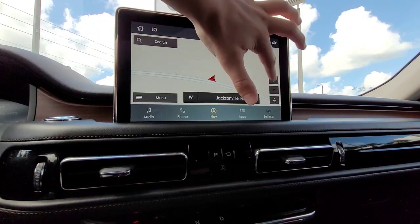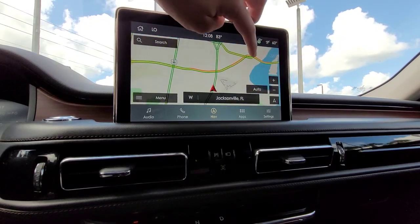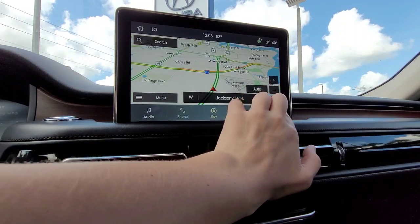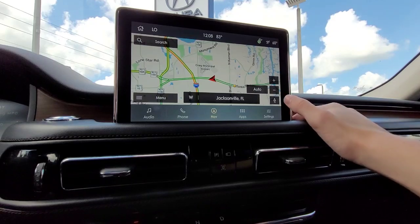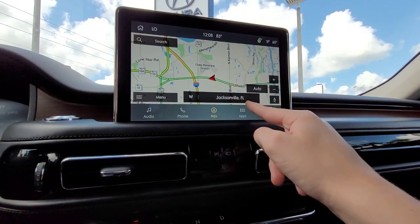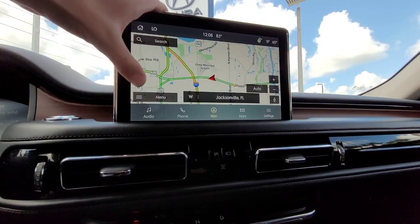You can zoom in, see exactly where you are, or you could use these. This changes it between facing the direction you're facing or just facing north, and also change it to the 3D. So, like, here's the 3D. You can have it stuck north, have it facing the direction you're facing, or have it 3D. This tells you where you are, what city you're in. We're in Jacksonville. And you can search. You got your menu here.